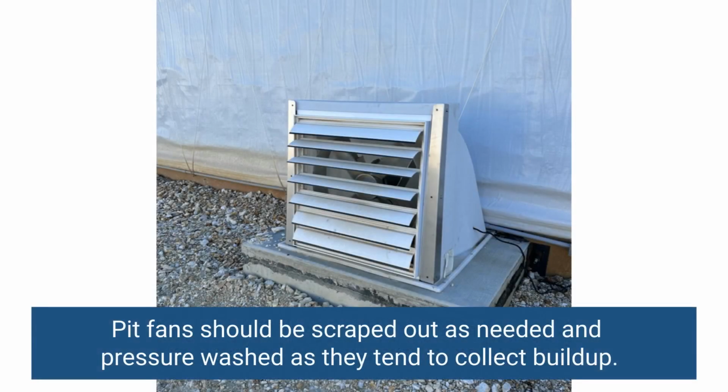If a fan is properly cleaned and operating at maximum power, you should be able to look through the louvers, meaning the louvers will be suspended horizontally. Pit fans should be scraped out as needed and pressure washed with the barn as they tend to collect buildup more severely due to the location and route they move air. Other factors can contribute to reduction in fan output, but step one in keeping fans running efficiently is keeping them clean.